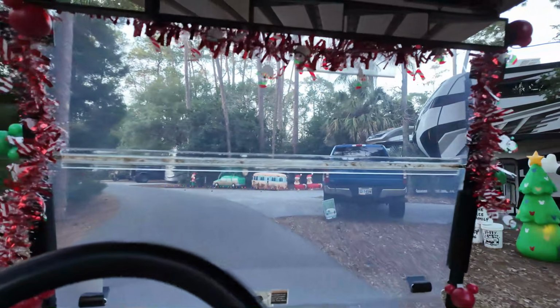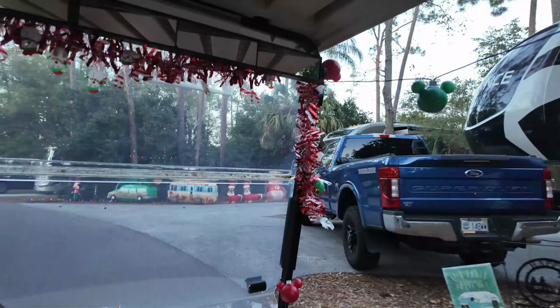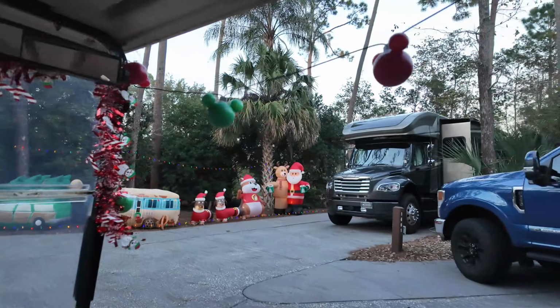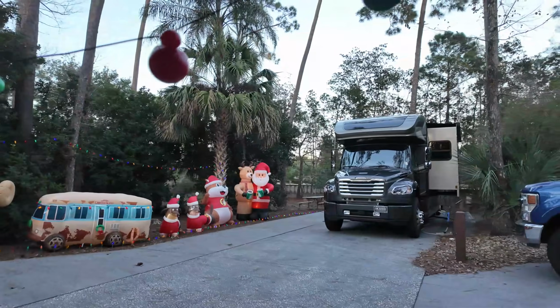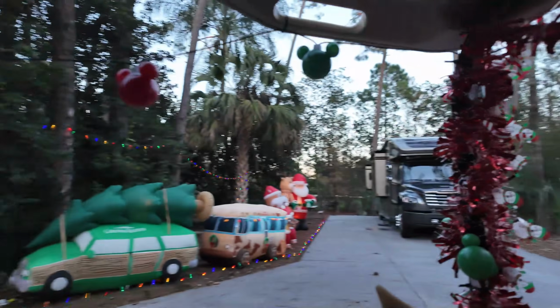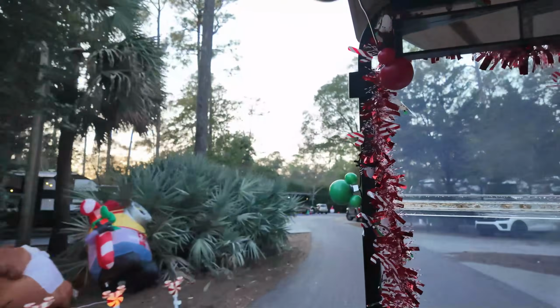All right, we're in the last loop. We're in the 1400 loop, and like I said, there's quite a few Super Cs here. So we got ourselves another Verona. Looks like this is a 40-footer, a Verona here, and coming up on my left-hand side is an XL.